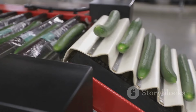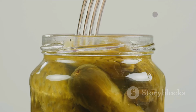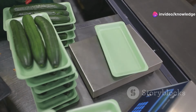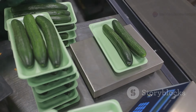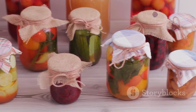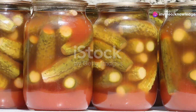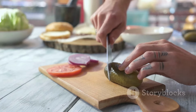The distribution network ensures that these pickles reach every corner of the globe, bringing a taste of tradition and craftsmanship to diverse tables and palates. From a simple cucumber to a beloved condiment, the transformation is complete. In the factory, cucumbers undergo a meticulous process of washing, slicing, and brining before being sealed in jars to preserve their crispness and flavor. This transformation is a blend of science and art, ensuring that each pickle is perfect.